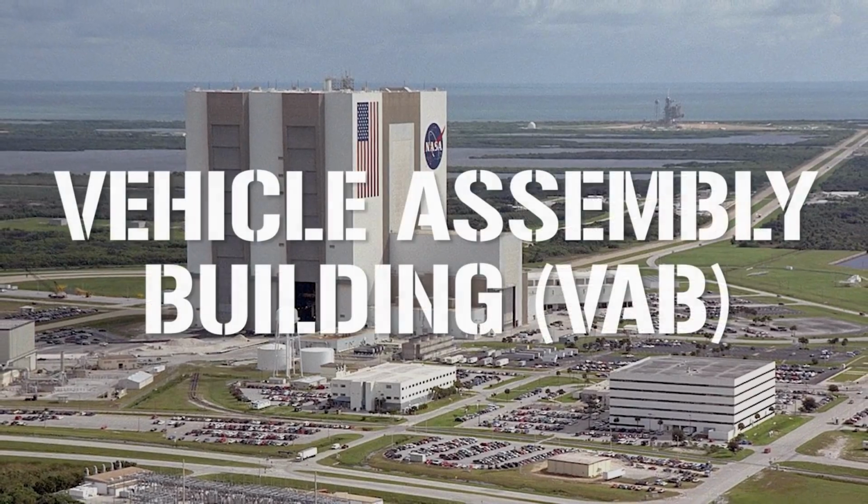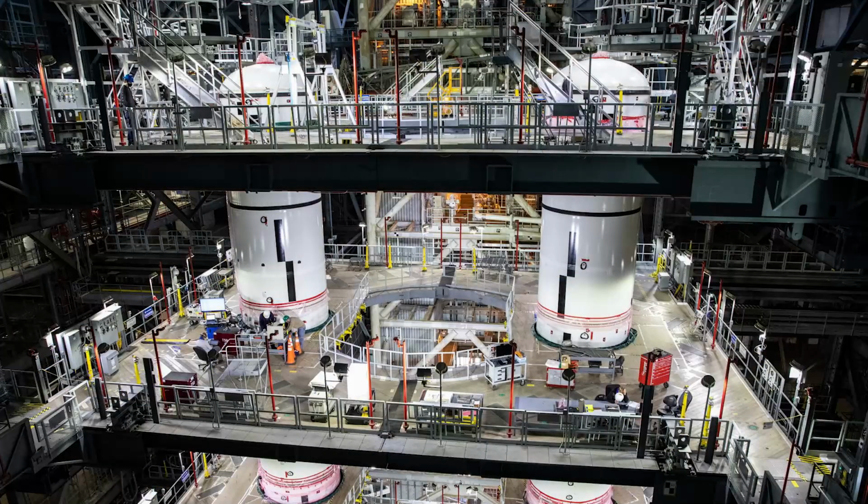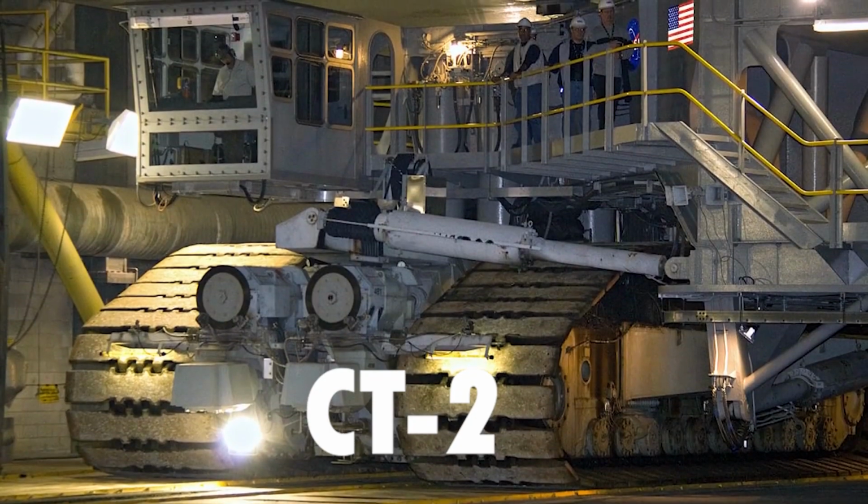Building the rocket inside the Vehicle Assembly Building is definitely a sight to see, but that's for another video. Let's get back to the crawler. The Crawler Transporter 2, CT-2, has been modified for the Artemis program with new tracks, hydraulic systems, lights, and I believe a new Cummins engine, if I'm not mistaken. But don't quote me on the engine part. It's hard to find specifics on the crawler and all the upgrades that they did.